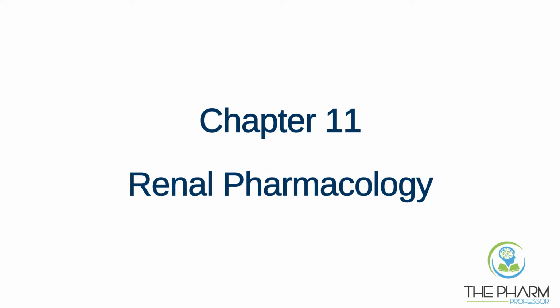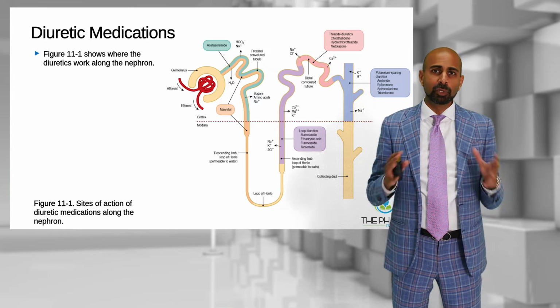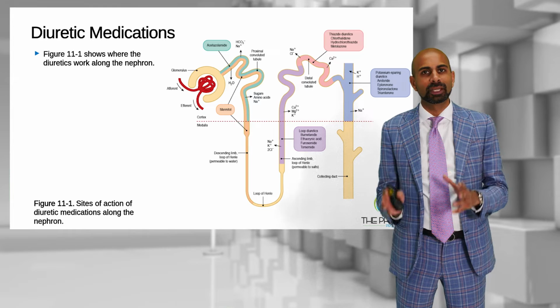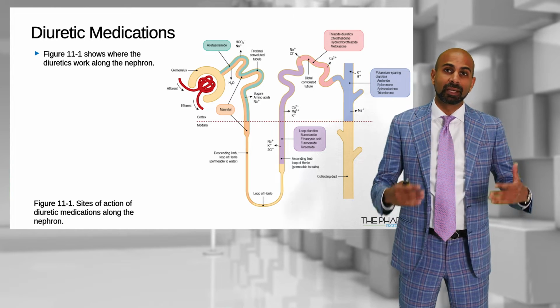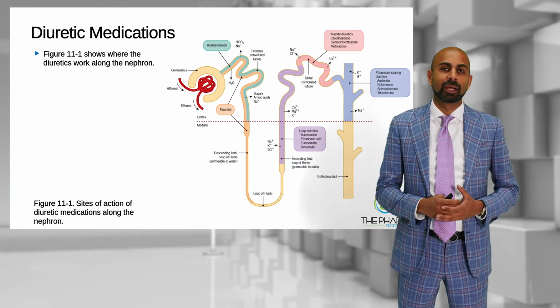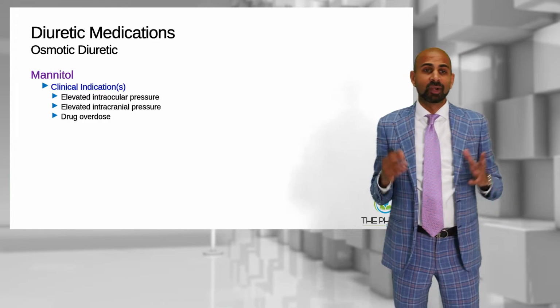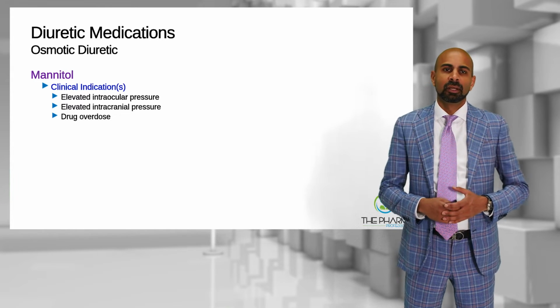Let's talk about renal pharmacology. We're going to be talking about diuretics. Here's a beautiful diagram of where diuretics work in the nephron loop. Now, we're not going to get into the physio of the nephron, but we are going to talk about the mechanism of action, and this diagram will be a great one for you to refer to as we review these drugs. All right, so the first drug we're going to talk about today is mannitol.